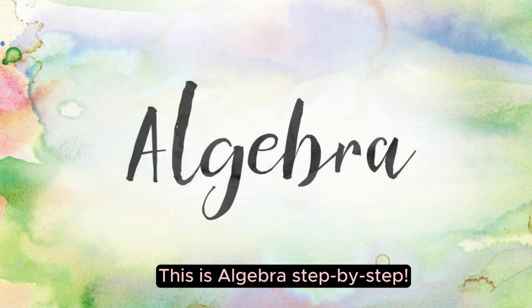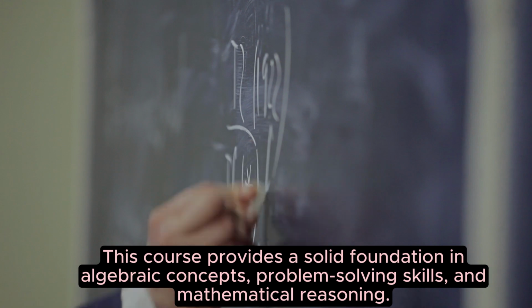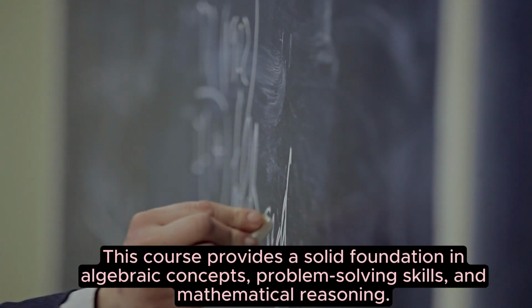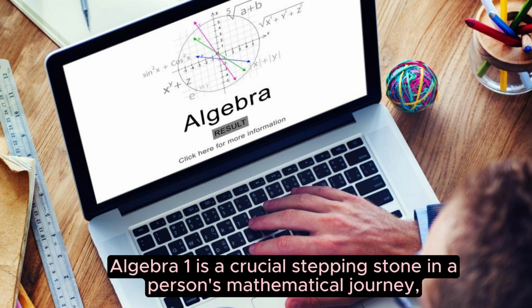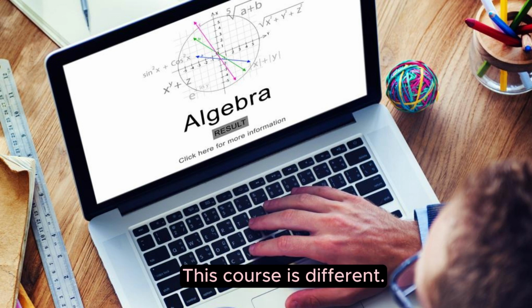This is Algebra Step by Step. This course provides a solid foundation in algebraic concepts, problem-solving skills, and mathematical reasoning. Algebra 1 is a crucial stepping stone in a person's mathematical journey, laying the groundwork for advanced topics in high school and beyond. This course is different.